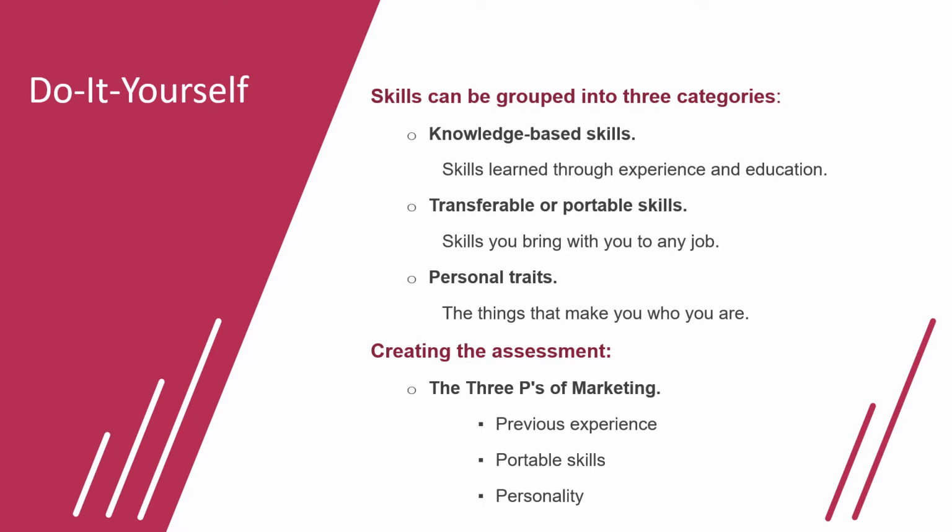The first type are knowledge-based skills. These you learn through past experiences and education, like having math skills and how to do an IV if you're a nurse. Transferable or portable skills are things like management and being able to communicate with others. These are the skills you can bring to any job that you may have learned along your career path, and you can continue to develop and use those skills. Lastly, are personality traits, which are things that make you who you are, like having the natural ability to lead others or being observational. Everyone has different personalities, and they all come with positive qualities that you can apply to a job.